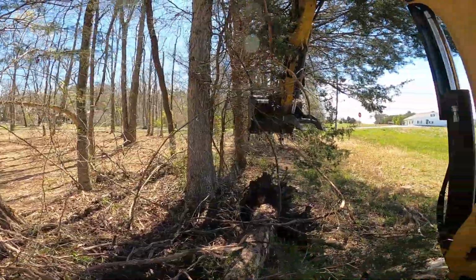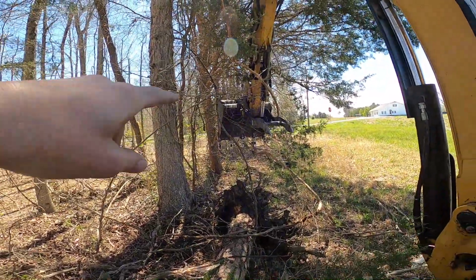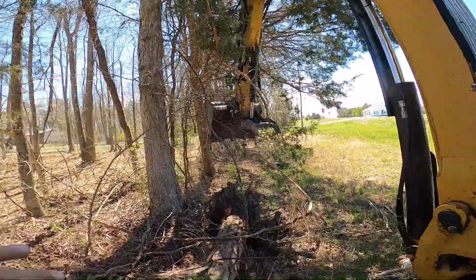That's it. We'll keep on going. And we'll trim this stuff up too. The pines like to make stuff out, so that way it'll look clean when you look down in here.